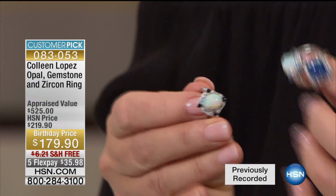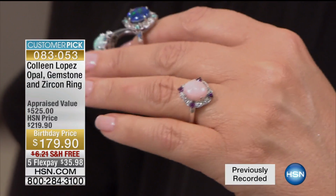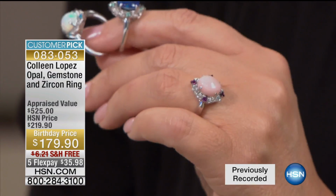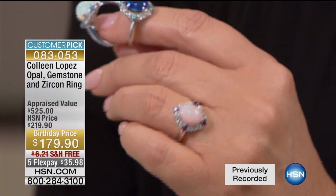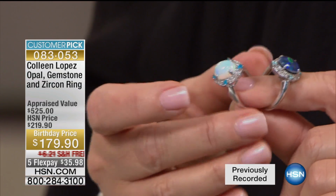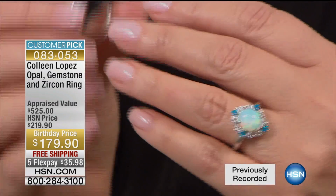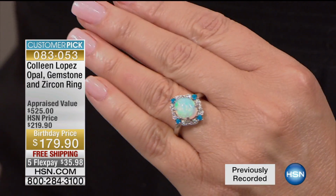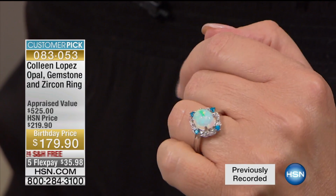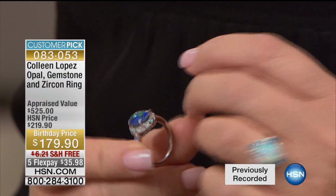So that is the black spinel Ethiopian opal. Here is the pink. Isn't that pretty? So that's the Peruvian pink with rhodolite. And then the clear stones you see are white zircon. Love that. So that's the 11.9. Oh my gosh, is that gorgeous? Look at that ring. Unbelievable. What a set you will have.